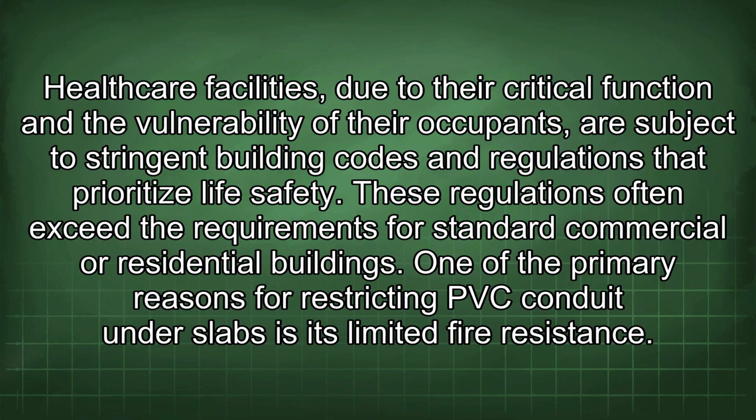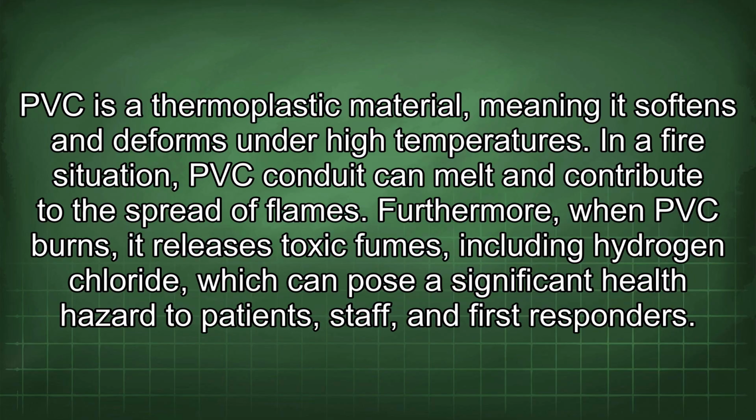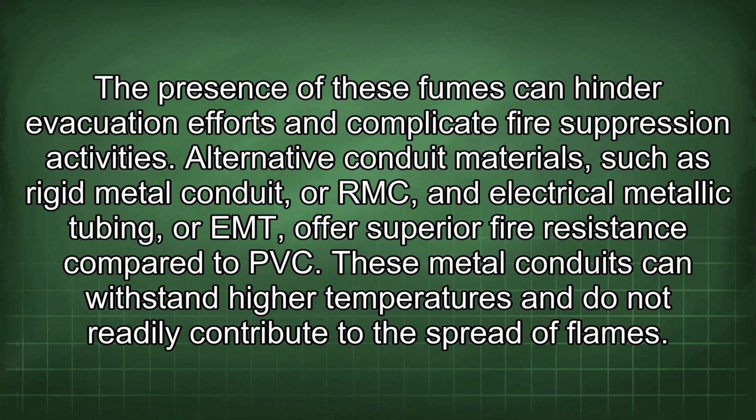One of the primary reasons for restricting PVC conduit under slabs is its limited fire resistance. PVC is a thermoplastic material, meaning it softens and forms under high temperatures. In a fire situation, PVC conduit can melt and contribute to the spread of flames. Furthermore, when PVC burns, it releases toxic fumes, including hydrogen chloride, which can pose a significant health hazard to patients, staff, and first responders. The presence of these fumes can hinder evacuation efforts and complicate fire suppression activities.